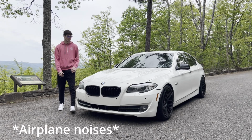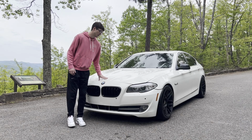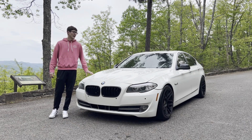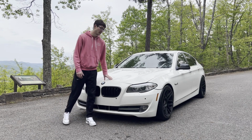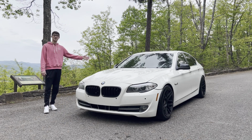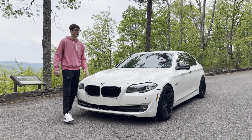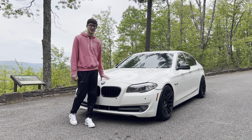So I'm going to mention some pros and some cons that I like about the car. With it coming with an N52, it actually only has 230 horsepower, which is honestly not much for a typical BMW. It's pretty slow, especially it being a 5 Series and it weighs 3,800 pounds. And that's one con that I don't like about it. Now, if this was an inline 6 with 300 horsepower, this thing would be a totally different beast.